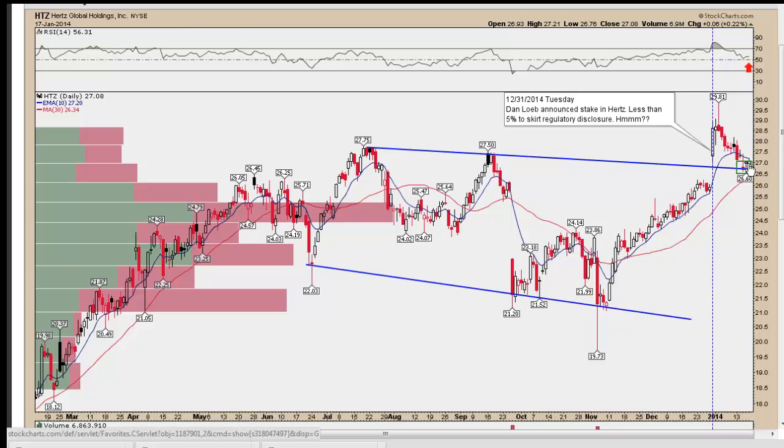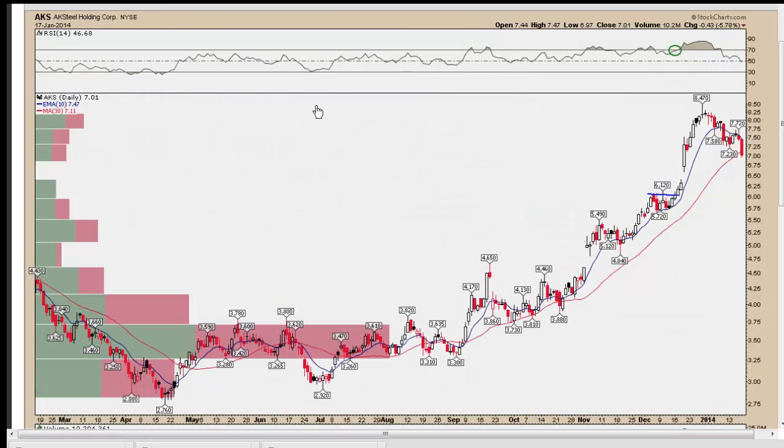I got a better entry risk reward at this point, so I'm staying with Hertz currently, and I have a quarter position at present. If we do see weakness in the indices, I would be looking at steel stocks. All of them are showing weakness currently: AKS, STLD, Nucor, NUE, and of course US Steel, X.